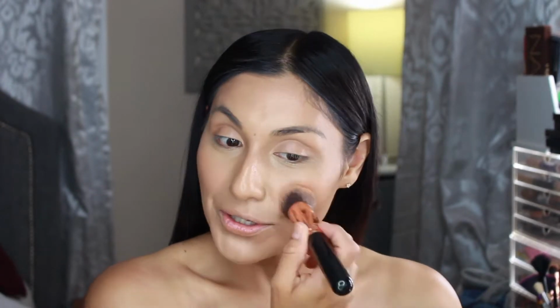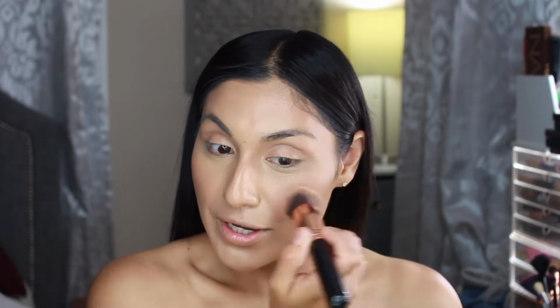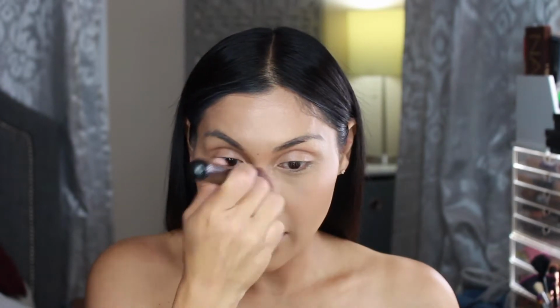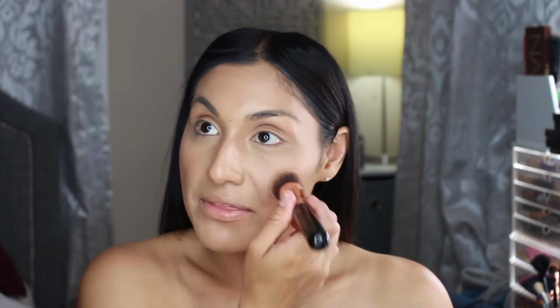And this is the look I would do if I'm rushing or whatever, just to make myself look presentable and natural. Like, I don't want to go in with a full face of makeup. This is super good. I'm going to add a little bit on the bridge of my nose so it looks like the sun hit me there. We're going to go for a peachy look today, I guess.